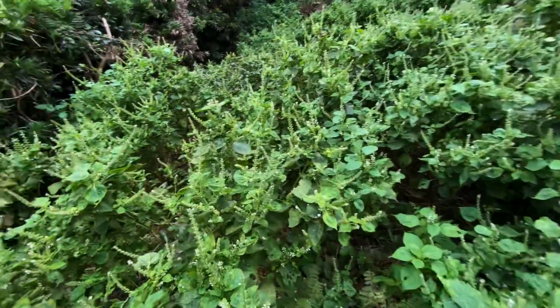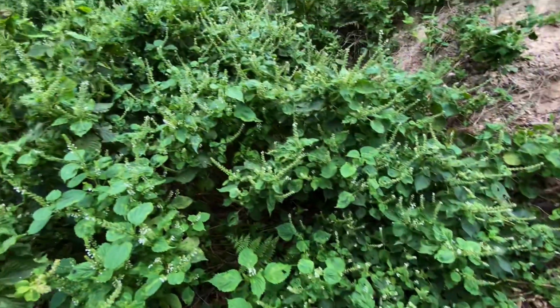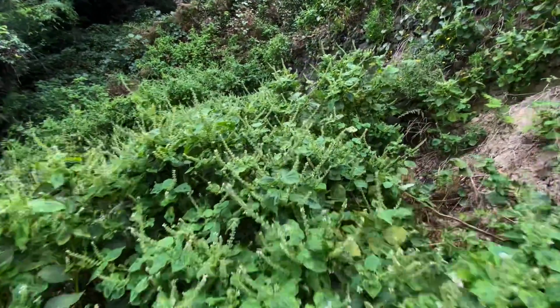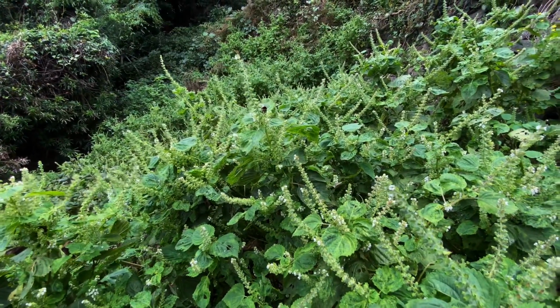No snakes too, by the way. That's good. Oh well, I'll get back actually. That's the hoverfly I've been trying to get a picture of. Looks like a bumblebee, but it's a hoverfly. Let's see if I can get a photo of it.